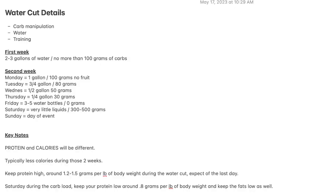Now the second week, on that Monday, you are having no more than 100 grams of carbs, but no fruits. Only for this week, just vegetables. No fruits. So on that Monday, no more than 100 grams of carbs. On Tuesday, no more than 80 grams of carbs. Remember, all vegetables. No more than 80. On Wednesday, you're having no more than 50 grams of carbs. And then on Thursday, no more than 30 grams of carbs.